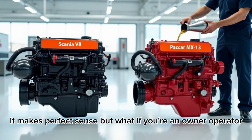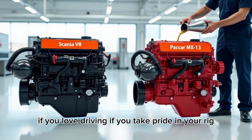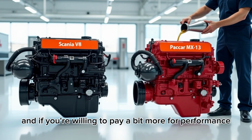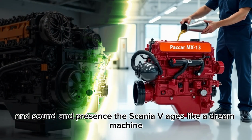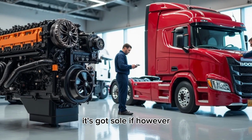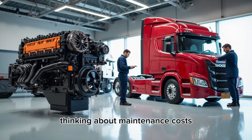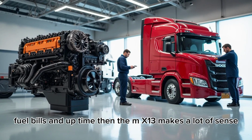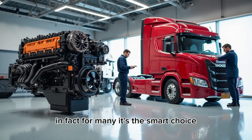But what if you're an owner-operator? That's where this comparison gets more personal. If you love driving, if you take pride in your rig, and if you're willing to pay a bit more for performance and sound and presence, the Scania V8 is like a dream machine. It's got soul. If, however, you're looking at the numbers, thinking about maintenance costs, fuel bills, and uptime, then the MX-13 makes a lot of sense. It's the practical choice, and there's nothing wrong with that. In fact, for many, it's the smart choice.